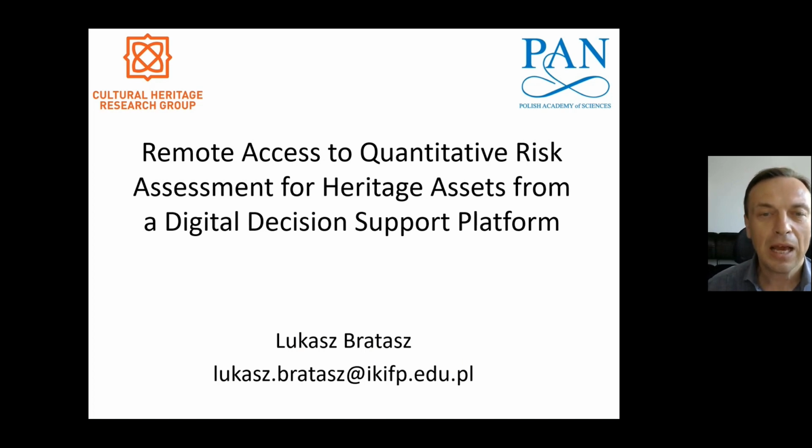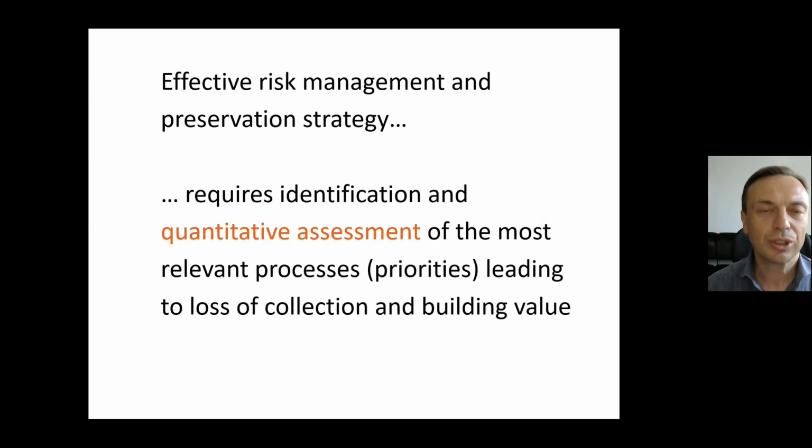And the motivation for this research is stated here, which says that effective risk management and preservation strategy requires identification, which is obvious, and quantitative assessment of the most relevant processes, which are in fact priorities leading to loss of collection value. And this motivation is very obvious in the community working on preventive conservation.